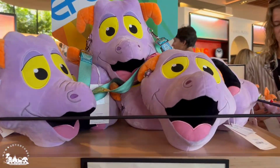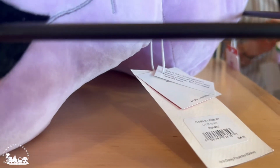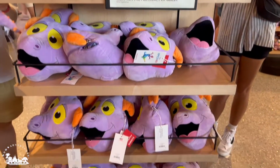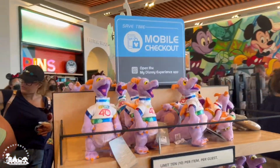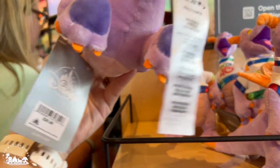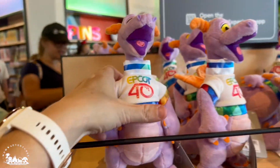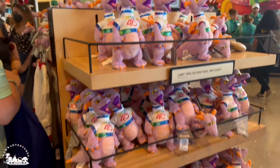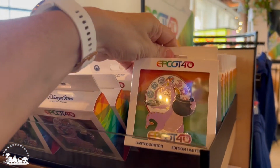Found the purses. They are actually $98. We have a few. Look how little cute he is. Little Figment. He is $26.99. He is adorable. And don't forget, there's mobile checkout here, which is awesome.